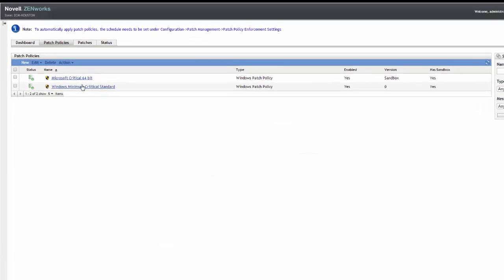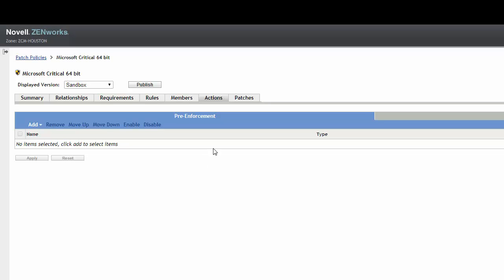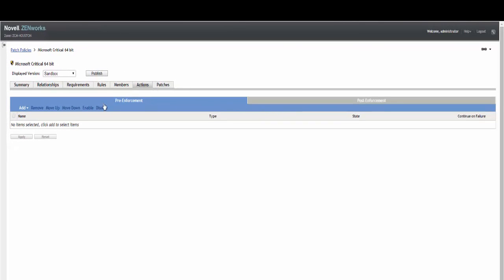Another neat feature of the patch policies is the ability to continue to leverage the action sets. For example, here in front of you, you see that we have two available tabs as action sets, a pre-enforcement and a post-enforcement. So my policy goes and builds the patches based on the criteria, but beyond that, I can add additional logic to the policy. For example, I can end a process before my patches. I can find a file and remove it. I can install an application bundle if needed. I can launch an application bundle when my policy goes to work. I can launch an executable, and I can even run a script.